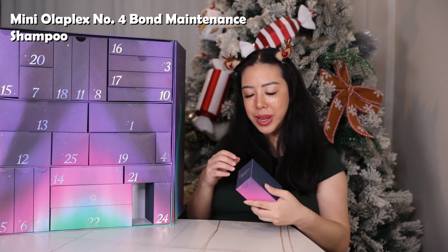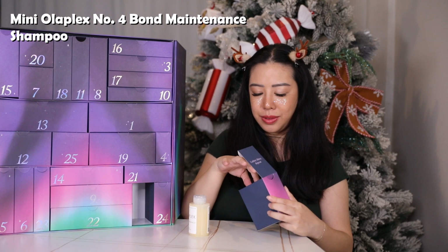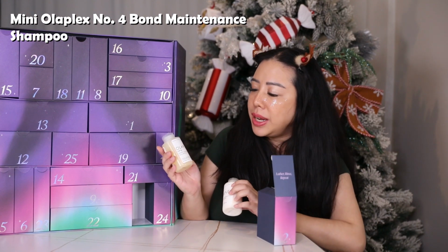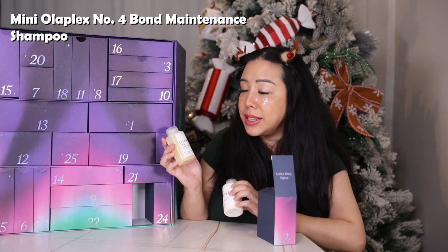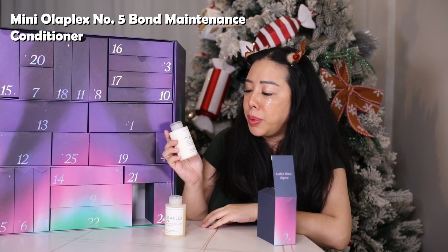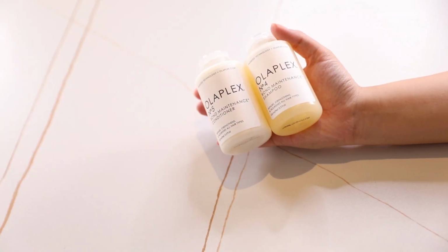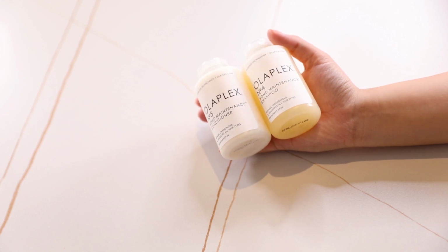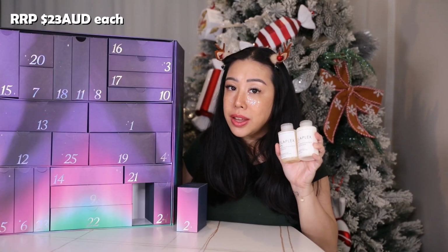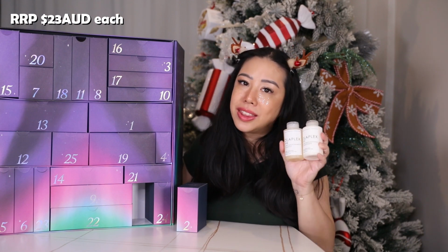On day 2 we have two products. We have the Mini Olaplex No. 4 Bond Maintenance Shampoo and the Mini Olaplex No. 5 Bond Maintenance Conditioner. The Bond Maintenance range is a highly concentrated reparative shampoo and conditioner that hydrates and nourishes the hair. So the shampoo and the conditioner retail for 23 AUD each, and I love that they included both the shampoo and conditioner in the one day.